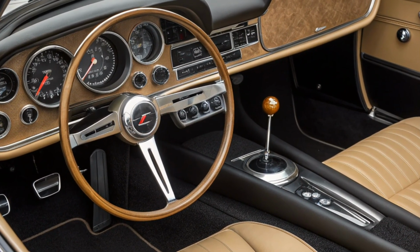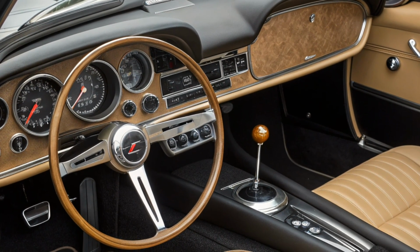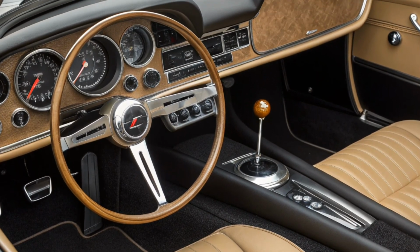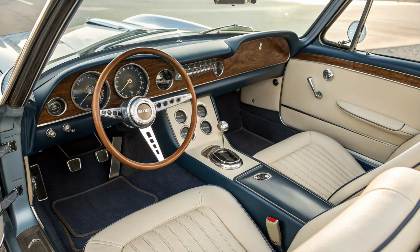Interior. Moving to the interior, Chevrolet designed the 64 Corvette to feel sporty and premium at the same time. Inside, you'll find dual cowl styling on the dashboard, chrome accents, and a clean gauge cluster that puts everything right in front of the driver.